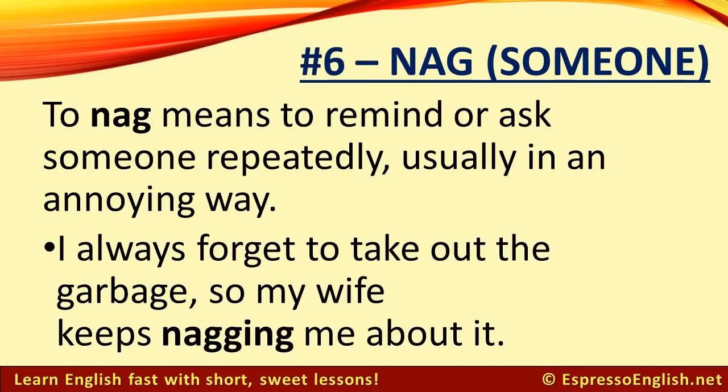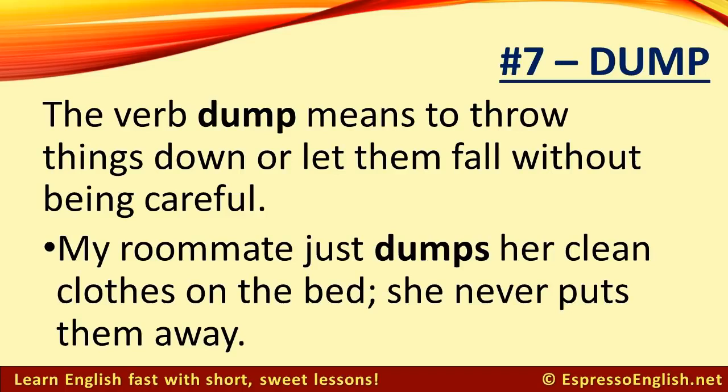Number 6. Nag someone. To nag means to remind or ask someone repeatedly, usually in an annoying way. For example, I always forget to take out the garbage, so my wife keeps nagging me about it. Number 7. Dump. The verb dump means to throw things down or let them fall without being careful. For example, my roommate just dumps her clean clothes on the bed. She never puts them away.